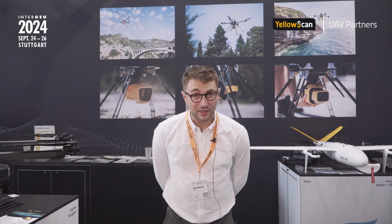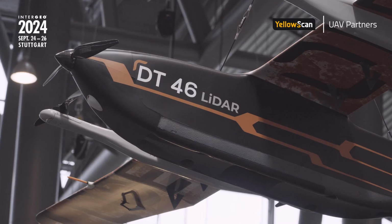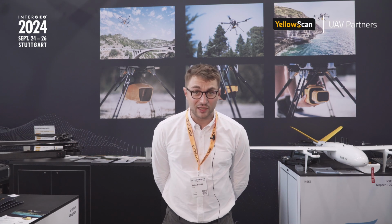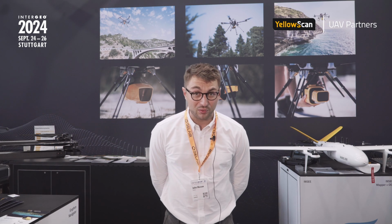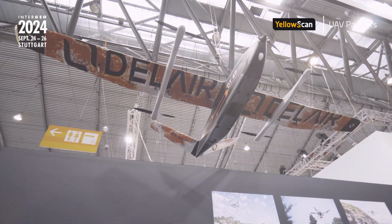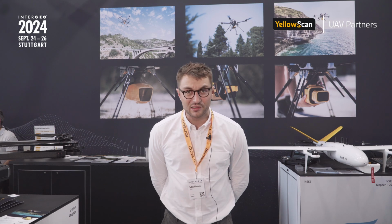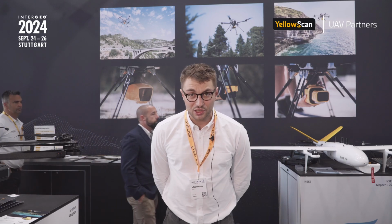So the objective with YellowScan was to integrate the Voyager into the DT46, which is our new drone produced by Delair and released last year. This drone has a huge autonomy capability. We're talking about 4 hours and a half of flight with catapult takeoff and 2 hours and a half of flight with VTOL. So you can easily swap from VTOL configuration to fixed-wing one. Also, one thing important to mention is that we have a direct communication range C2 up to 100 kilometers, and above this we are proposing 3G and 4G dual-band communication.